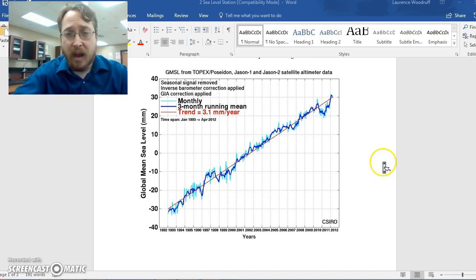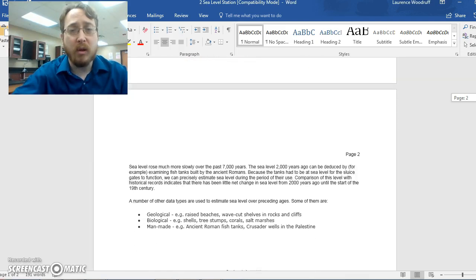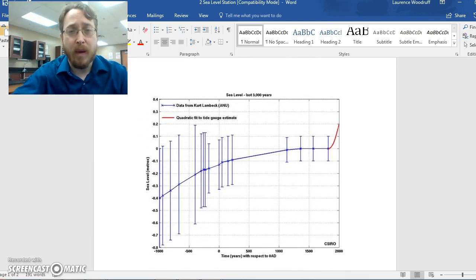And this is actually much higher than it has risen in the past. So historians say that, yeah, sea level has been rising, but it's been rising very slowly. And then there was this period where it was pretty flat. And now suddenly sea levels are rising dramatically.